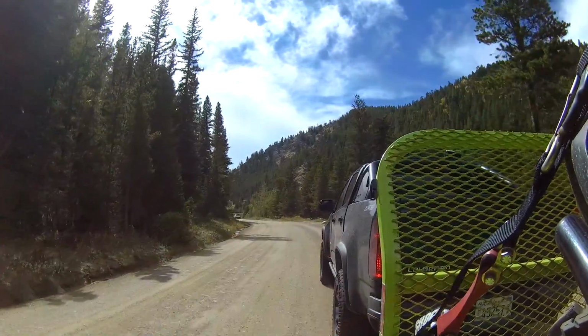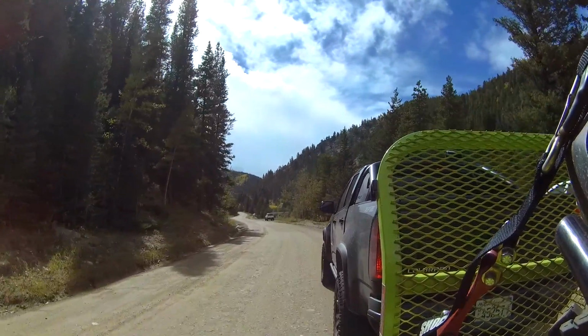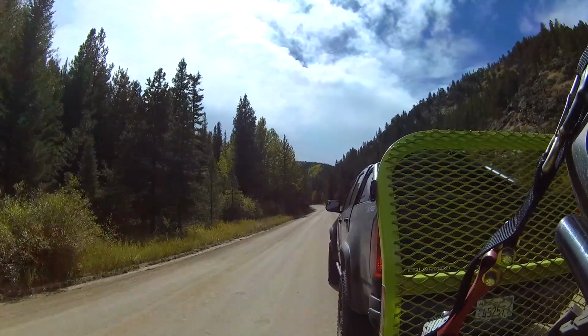And we're going to be up here climbing mountains, rocks, water crossings, and having a good time on all these switchbacks outside of Blackhawk. So come watch us ride, and we'll try to take this truck off-road a bit.